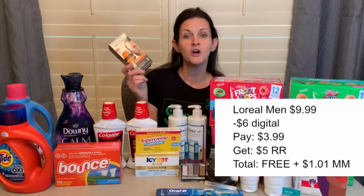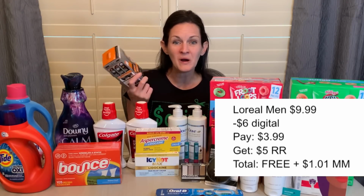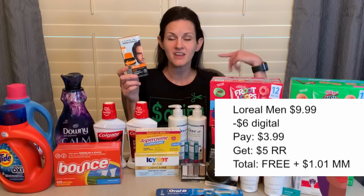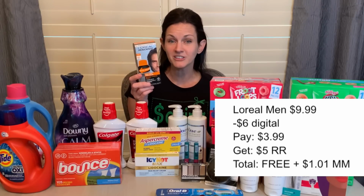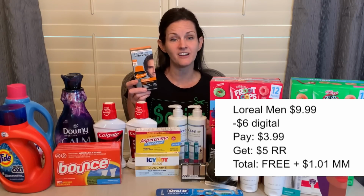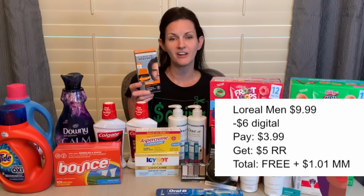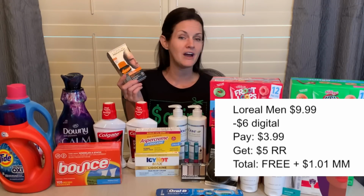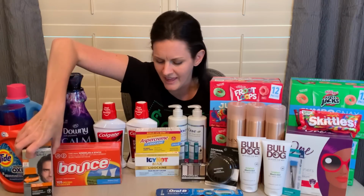This was a fun one. I saw this high value digital when I was at home shopping online, but the deal wasn't good enough. But when I got in store, these L'Oreal Men hair color, they're on promotion for buy one, get a $5 register reward. They are $9.99. I had a $6 digital. So I paid $3.99 at the register, paid with Walgreens cash, got back a $5 register reward, making it free, and $1.01 moneymaker. Now, not everyone will have that $6 digital, but you should have the $5 digital, which would make it completely free. So good deal on that one.